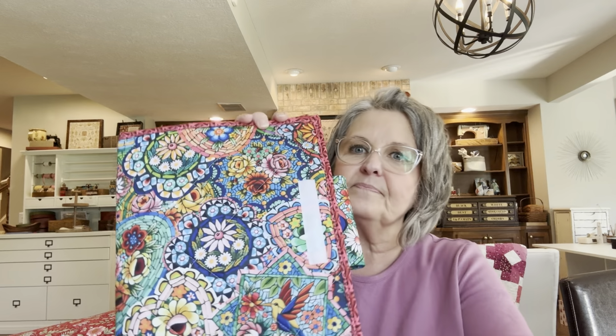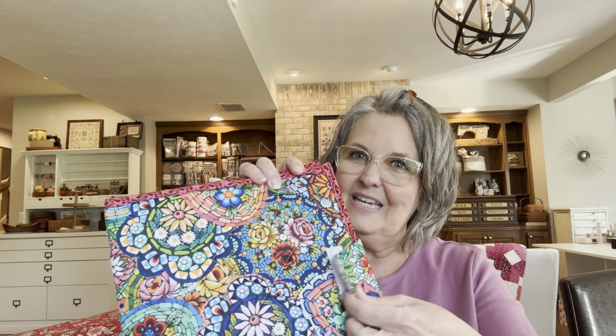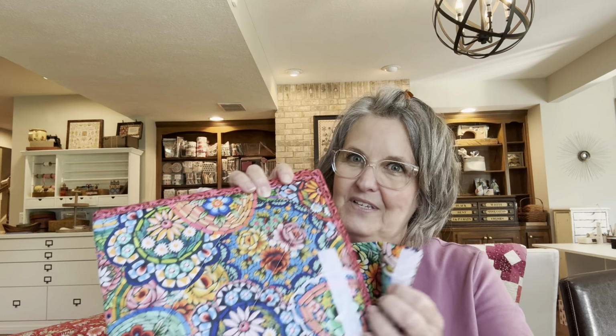She always includes a project keeper. So this is the keeper this time. Look at that bright fabric. She included Life's a Stitch pink mug. She finds small businesses to support, and that's kind of her specialty.